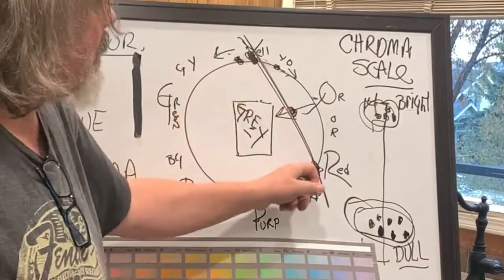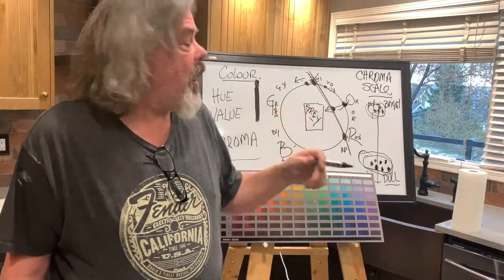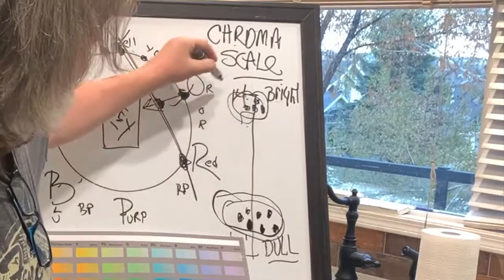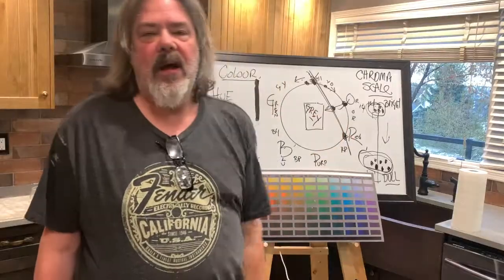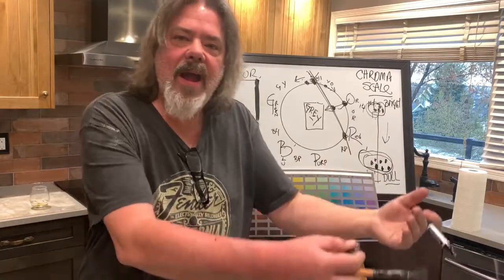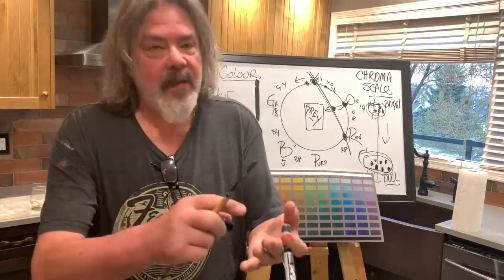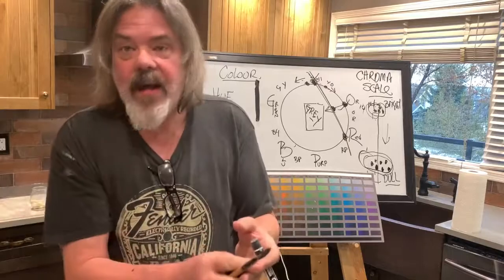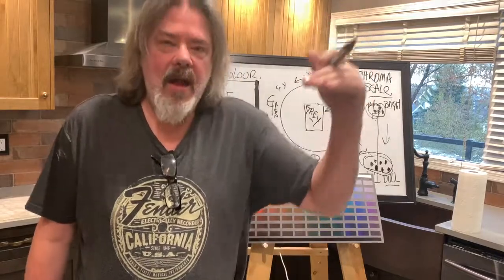So, if I mix yellow and red together, this is the orange I get. If I buy orange, this is the orange I get. Stays bright. Here's the color chart, the chroma scale again. 14 up here, 1 down here. You can only ever go down the color chart. You cannot go up. There is no way to mix two colors and make them brighter. You must start with brighter color, which is why on my palette, cad yellow light, cad yellow deep, cad orange, cad red light, cad red deep, I have the brightest of the brightest colors that I can get, and I mix them down from there.